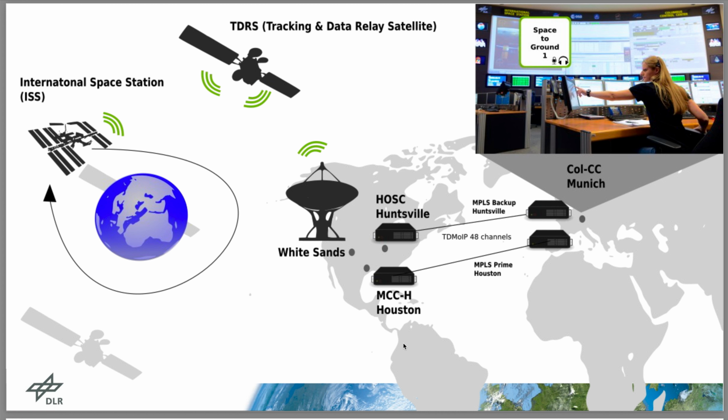White Sands uplinks the voice to a TDRS, tracking and data relay satellite, which is a geostationary satellite. And the geostationary satellite is transmitting the voice down to the space station. The network of geostationary satellites is used to have a better coverage than by ground networks.